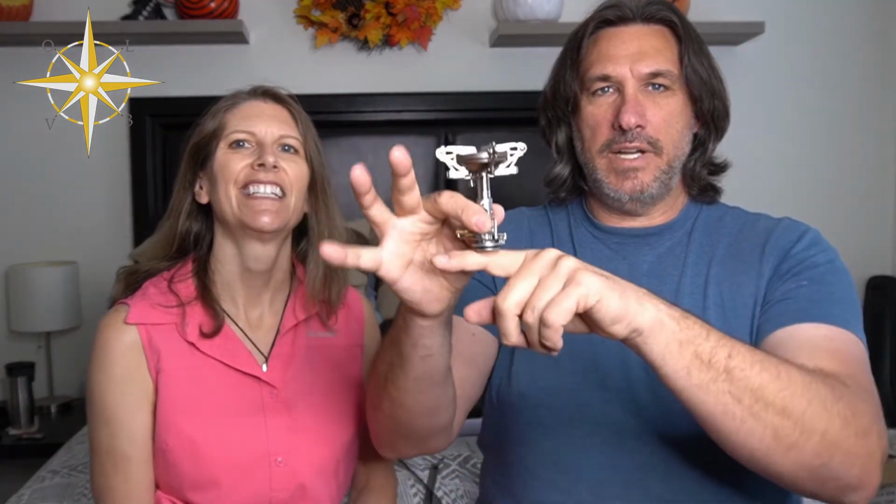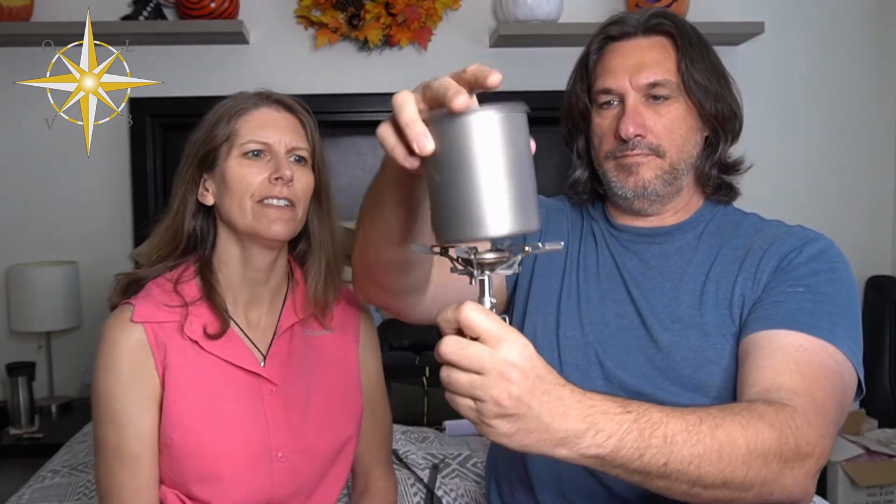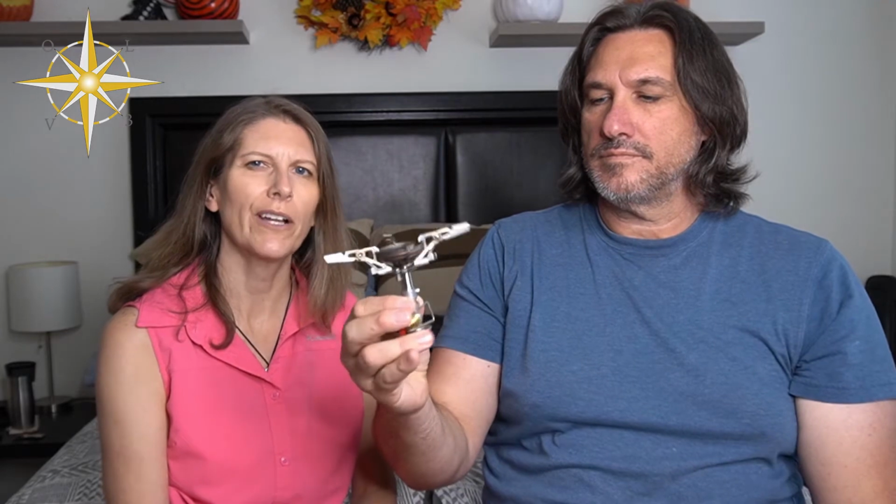As for our stove itself, this just mounts right onto your cooking canister and folds out, and Mary did a lot of research to get to this one. It is a really quick cooking, fast burning stove. It's the Soto Windmaster, and you just stand it on the canister and cook away. She watched a lot of people boil water to see how long it took them, and for us, the faster the better.